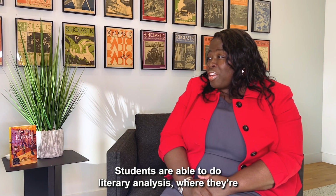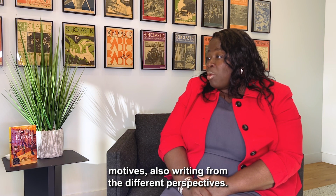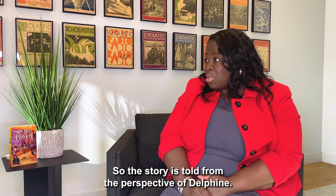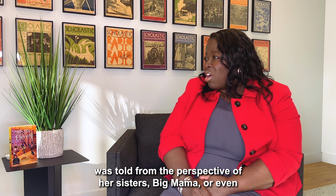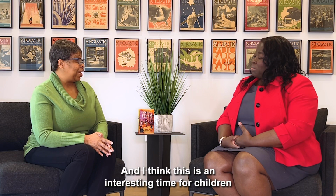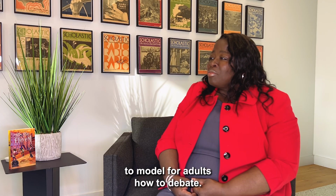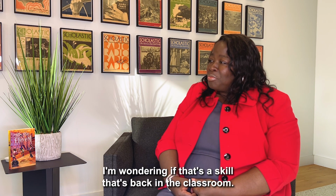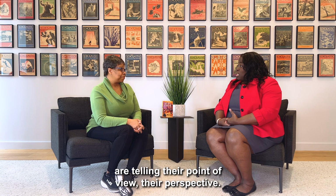Students are able to do literary analysis where they're writing about characters, perspectives of characters, motives, also writing from different perspectives. So the story is told from the perspective of Delphine. And so what would it look like if the story was told from the perspective of her sisters, Big Mama, or even Papa? There is a point in the story where the children engage in a debate. And I think this is an interesting time for children to model for adults how to debate. I'm wondering if that's a skill that's back in the classroom. We don't have specific debate teams right now at the elementary level, but certainly argument where students are telling their point of view, their perspective.